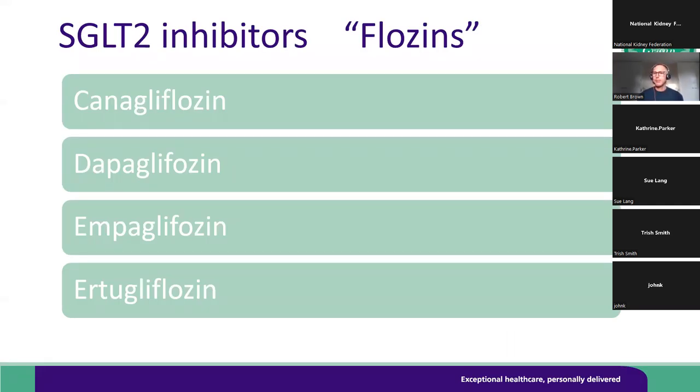So there's currently four of them available in the UK: canagliflozin, dapagliflozin, empagliflozin and ertugliflozin. Sometimes you'll hear your doctors or pharmacists use the word licensed or indicated for slightly different things. At the moment, they're not all licensed for chronic kidney disease, although they all do have a diabetes license. But that's why we call them flozins, because they all end in the same ending. Can I have the next slide, please, Pete?